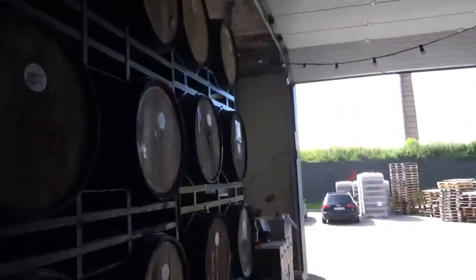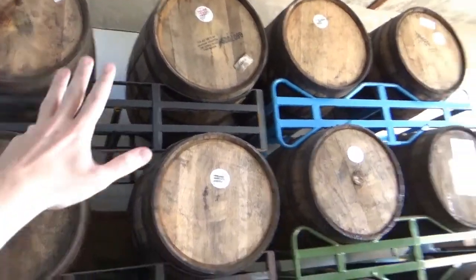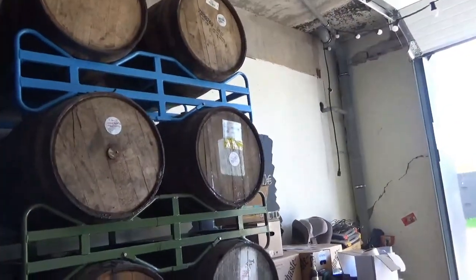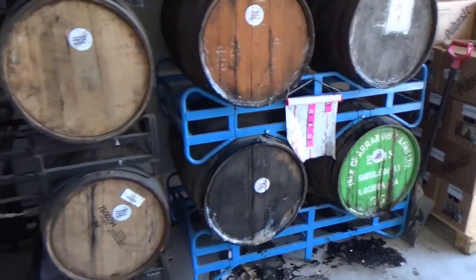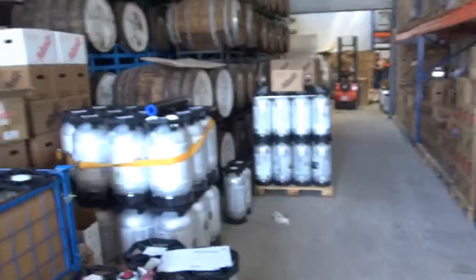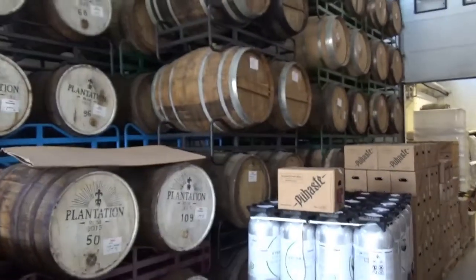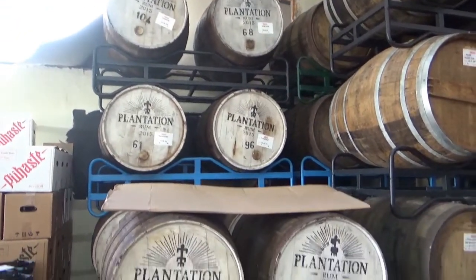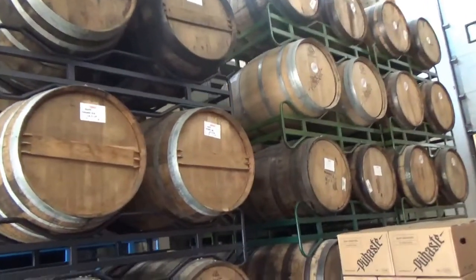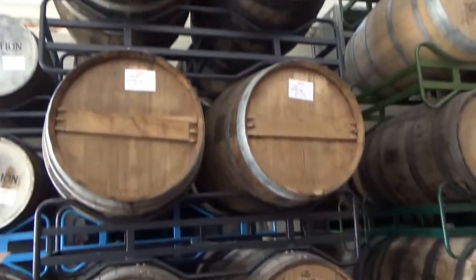You can see there's lots of different barrels and things here. These are Heaven Hill casks, so these are all the bourbon barrel-aged ones. That's pretty cool. If we go over here, you can see they've got some of the kegs that are waiting to be shipped out. These are rum barrel ones, Plantation rum. Kind of cool. These ones are the cognac barrels, again pretty cool.